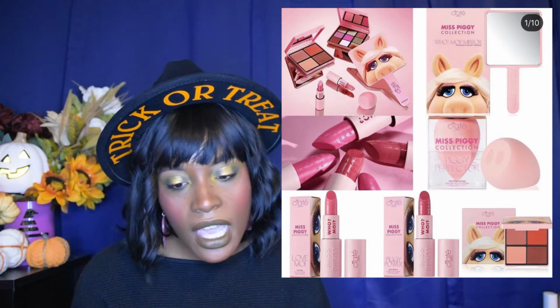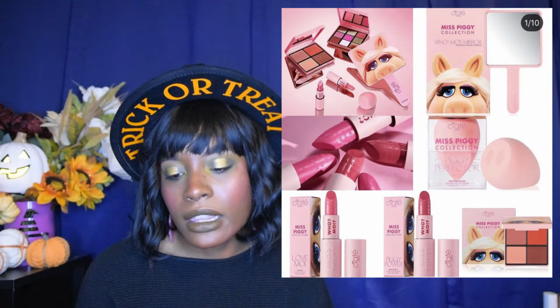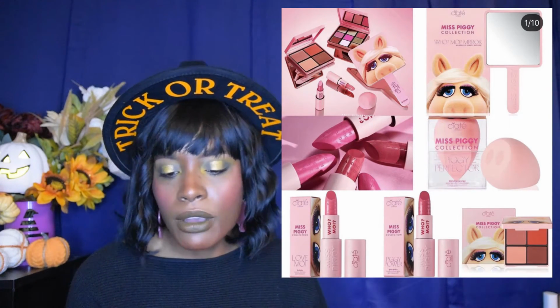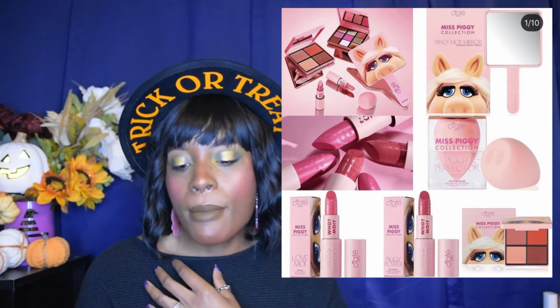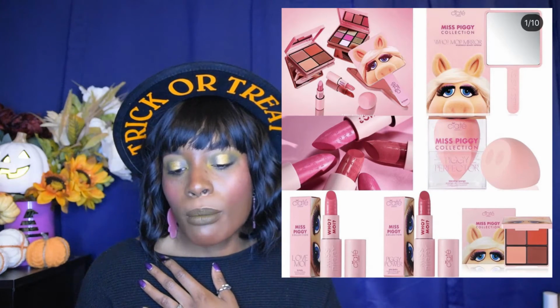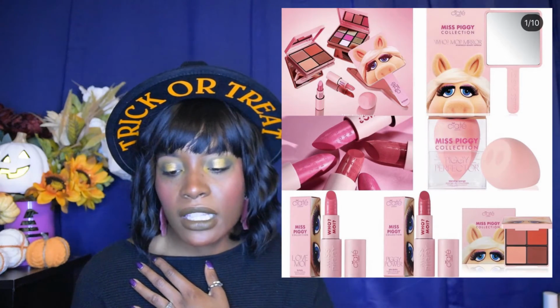Something that just dropped is Ciate is doing a collaboration with Miss Piggy. There's a face palette, eyeshadow palette, and lip products. There's also a mirror and a sponge. For me, I think this is intriguing, but I don't think it's going to work on my complexion, especially that face palette, and that's the one thing that I'm really interested in. So I'm just going to pass overall and be happy that it's not in my collection.